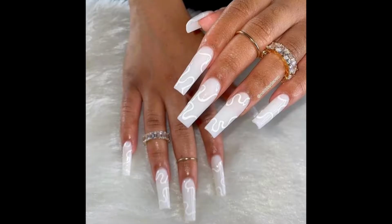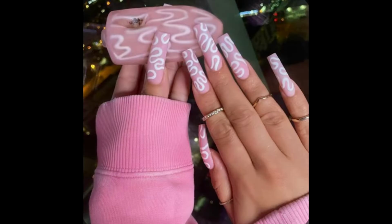I actually picked these up because of the TikTok nail trend with these like squiggles and cute little designs. I've used these before. I got a pack of 24 press-on nails from Shein.com. If you want to achieve that TikTok trendy nail look, you can do that on a budget. I got 24 of them for $2.50 from Shein, and they have hella nails, lots of different designs and patterns.